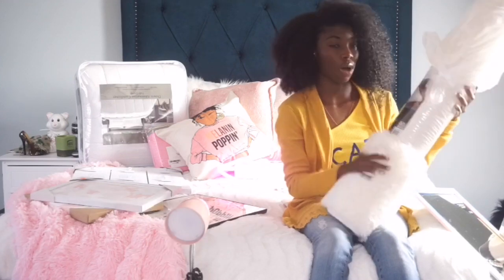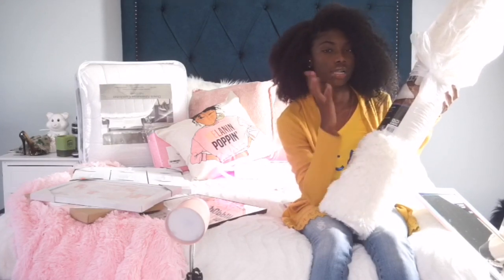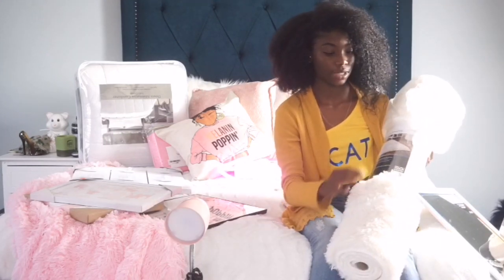This was from Walmart. It was either $15 or $20. Either way, it wasn't that expensive. So yeah, because you're going to need a rug in your dorm.